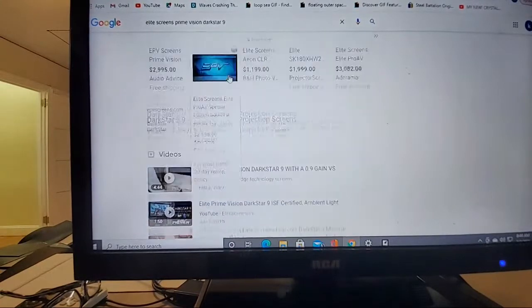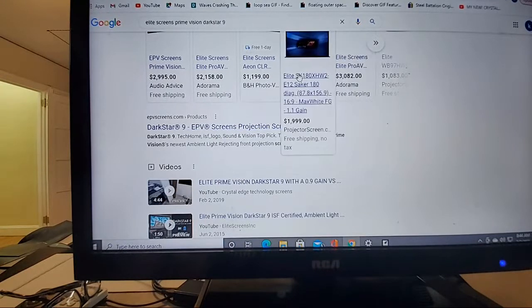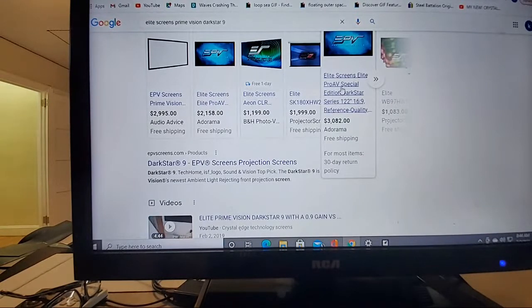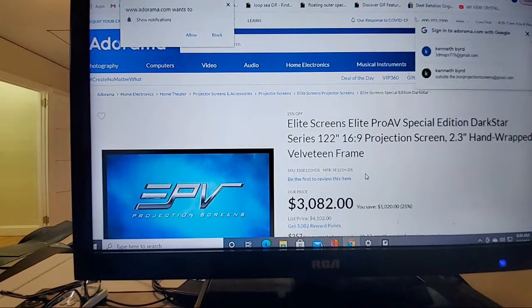Now, this is a Dark Star 9. Right here, we can figure out what we got. But they have the price of it. Which one? That's the motorized projection screen, so that wouldn't count. We need a fixed frame. Here we go. There's your price tag. This is for 122 inch.